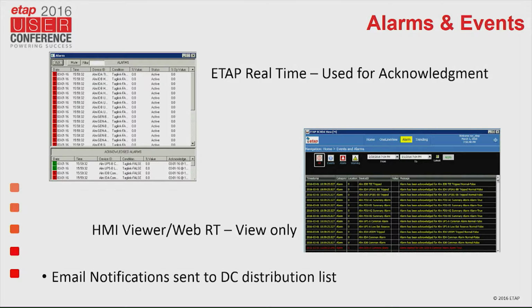Alarms and events. The ETAP alarming inside the control room is the area where they can acknowledge the alarms. So the operators are doing that. And then for the other users, we also give them access on the real-time WebRT for view-only access of what alarms are going on. So we're using both of those.